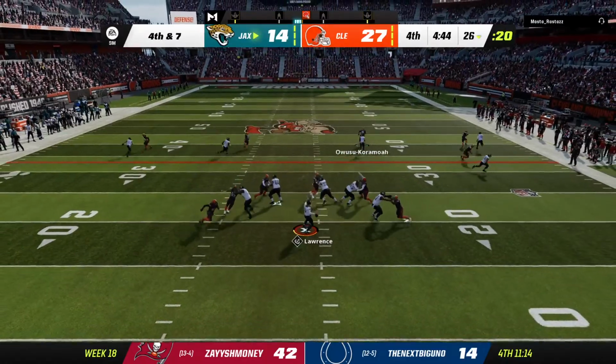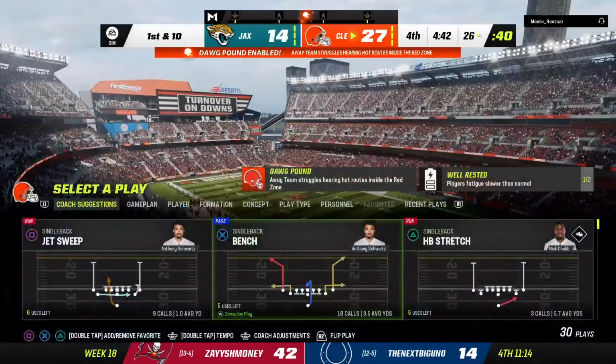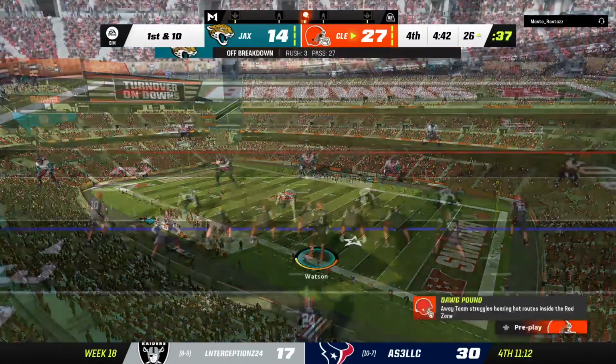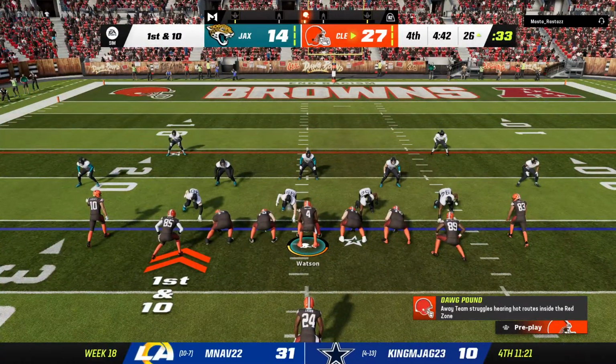Here we go. Gotta have it. Lawrence. And it's incomplete. They cannot convert, and they turn it over. The Jags come up empty on 4th down. And the Browns are going to get this thing back. Excellent field position.